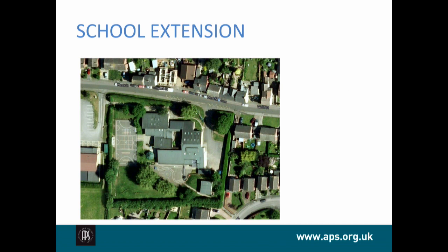So this is a project we were working on in Bedford. It was a small primary school, and we were doing a new classroom on the front there and a new classroom on the back. I was supporting the contractor. The contractor said the intention was that both classrooms were steel framed. He's going to get a little crane in there and lift the steel elements into position.